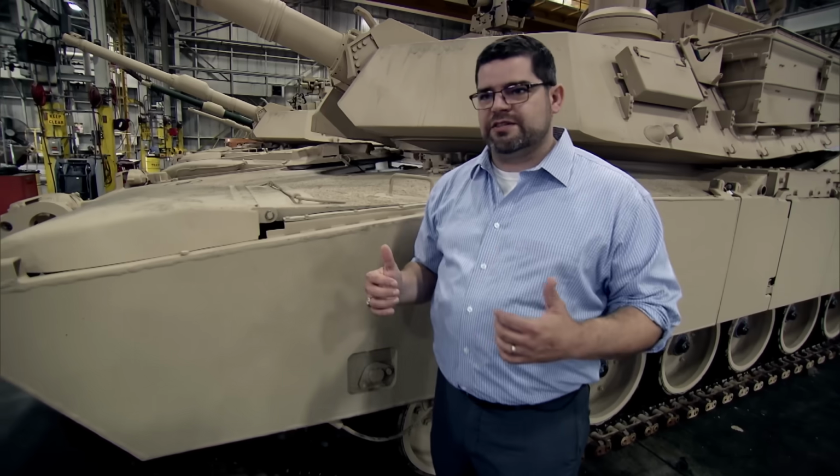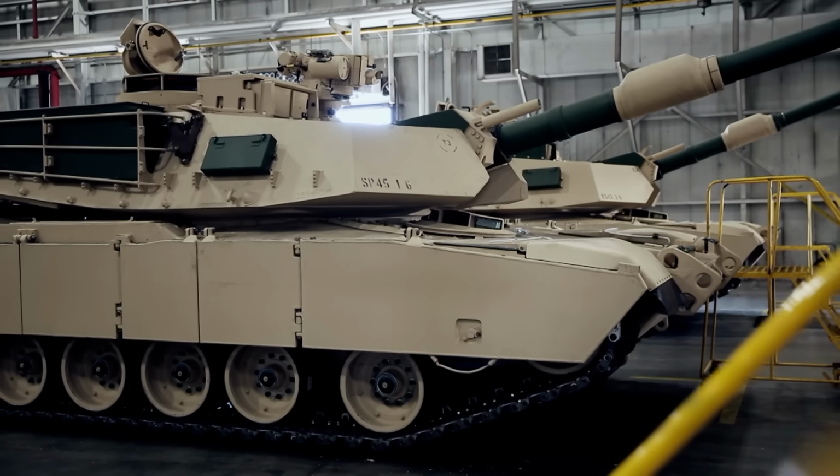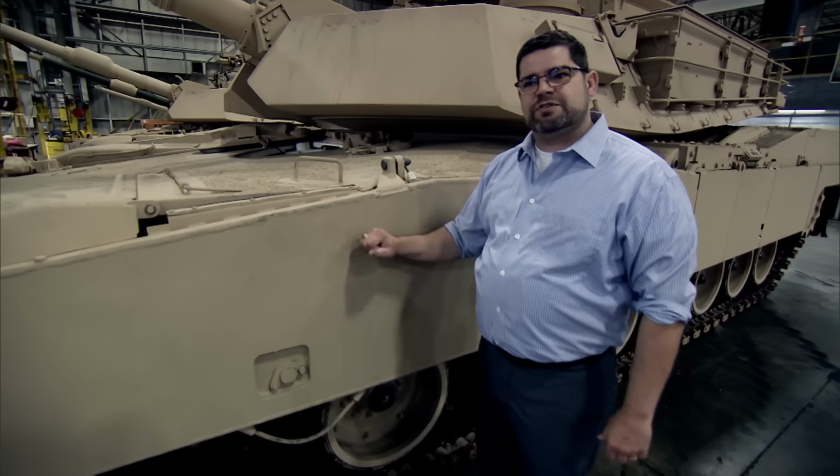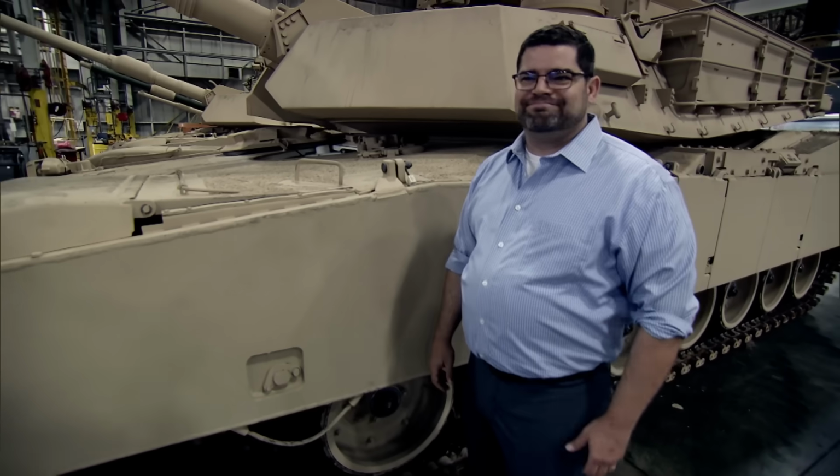There is no safer place to be on the battlefield than inside of this vehicle. The things that can be updated have been updated, and the things that worked really well, no reason to break them. That's why we're sticking with this tried and true design.